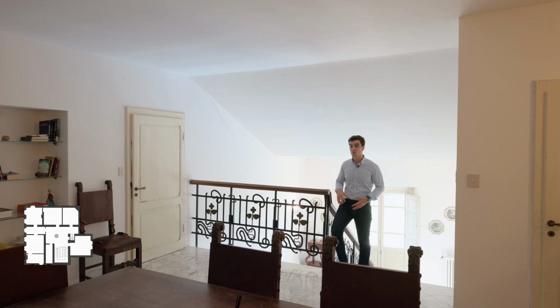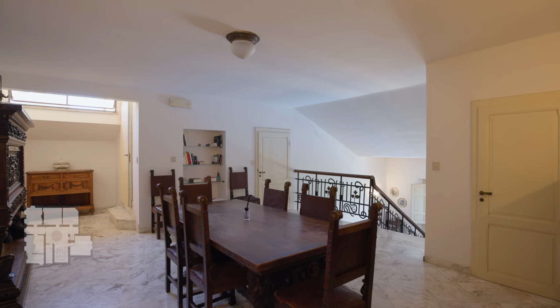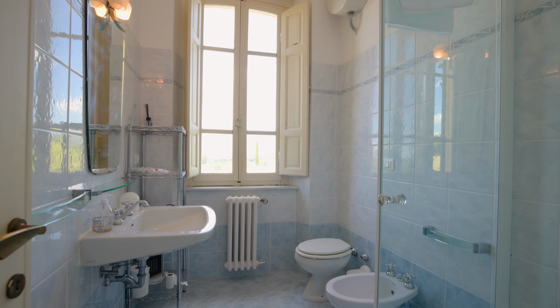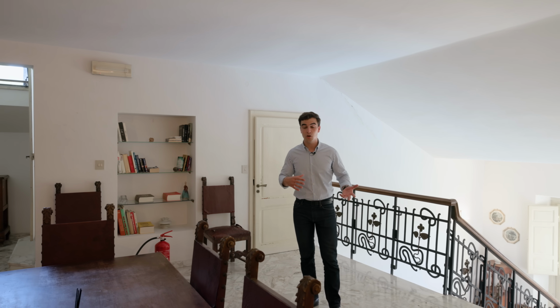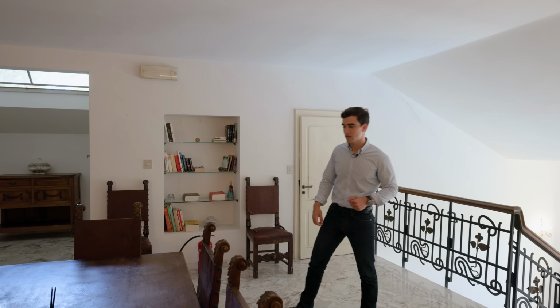On the last floor, we're nearly at the tower, we find this reception space and access to 3 bedrooms. They all share this bathroom on this side. They can also be used as an office space or simply storage. Let's go and see the tower.